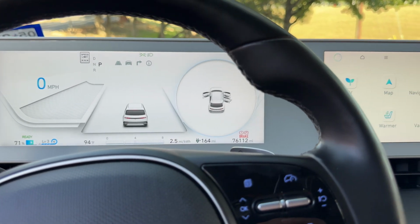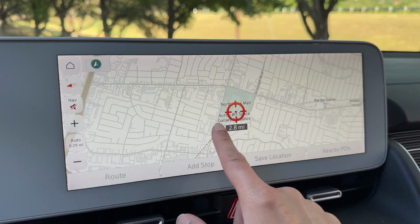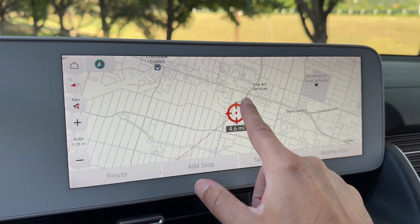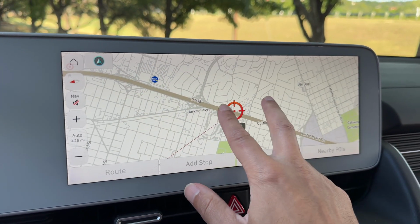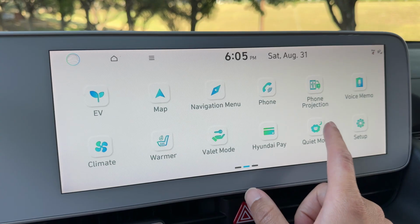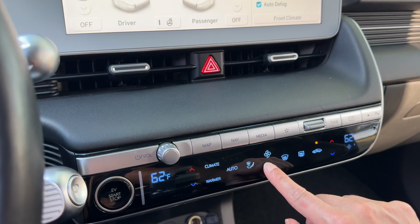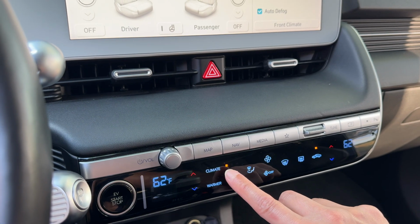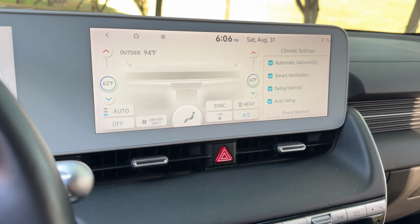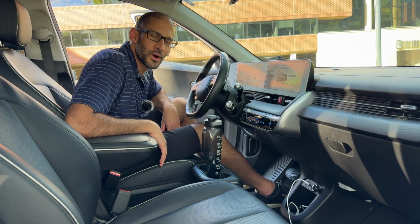I like that you have two screens, although the one in the center, I could stand it to be bigger, especially when you have nav on. It's a little laggy and slow, but having a bigger screen would be helpful, although it is $20,000. All of your basics are available, including heated seats. And I do like the fact that the climate control is easily accessible and you don't always have to go through the main menu. I like the mix of on-screen versus easily accessible buttons that you could push.